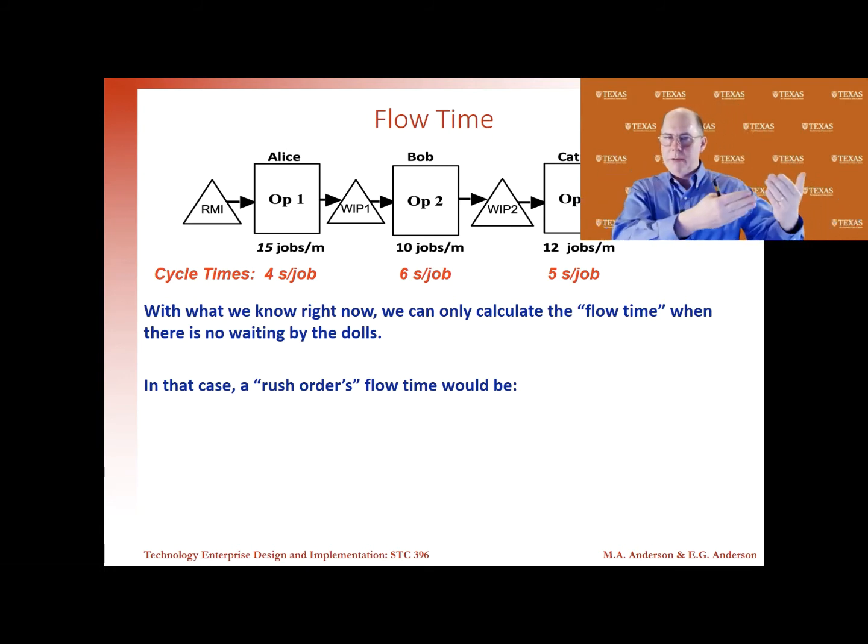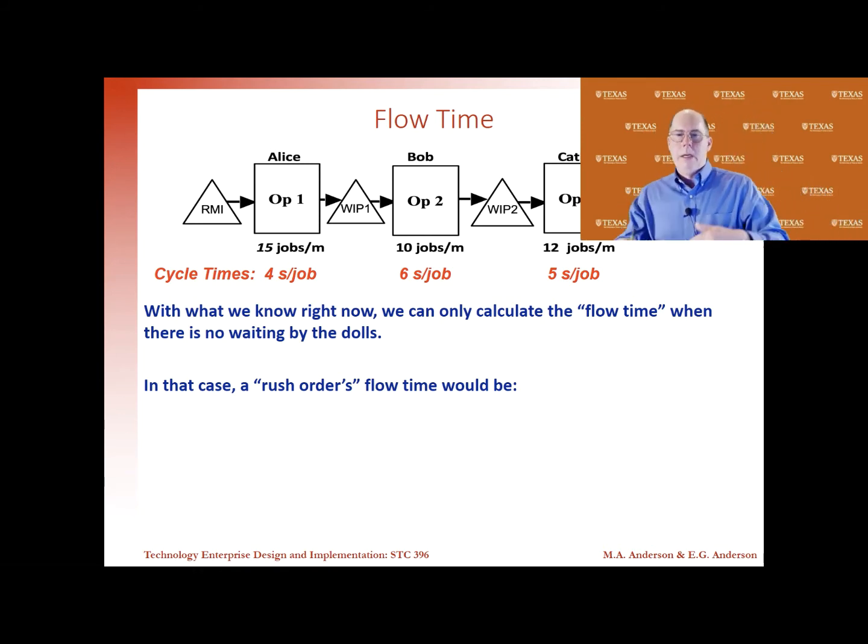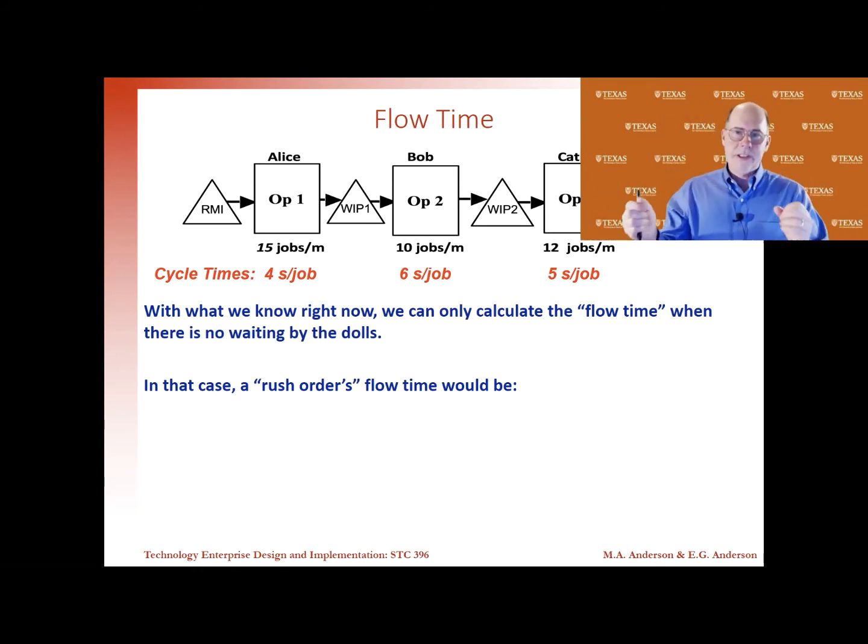You're going into a restaurant. Everybody else is going to get out of your way. You don't have to wait whatsoever to get seated. You don't have to wait for the waiter to show up. You're the priority. Or another way, which also works, is to think that you're the first job through in the morning and there's nobody there. In that case, we can talk about the rush order flow time.